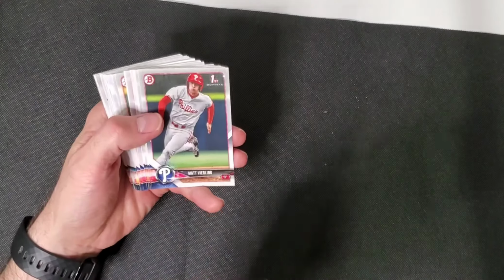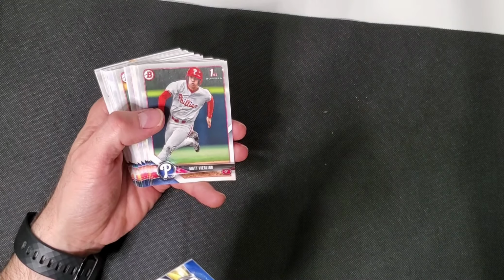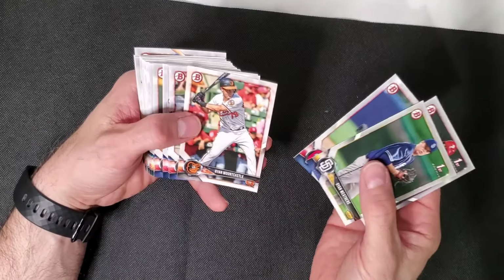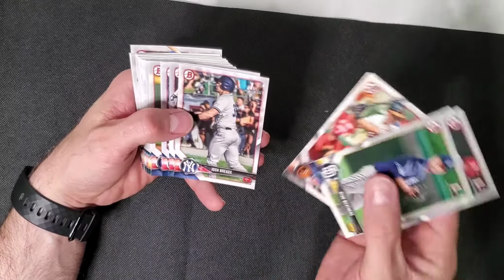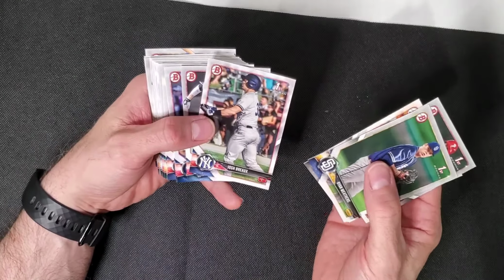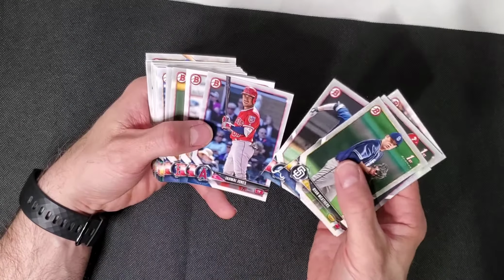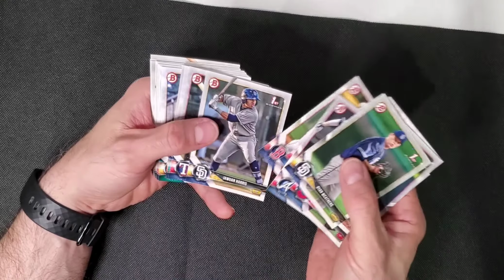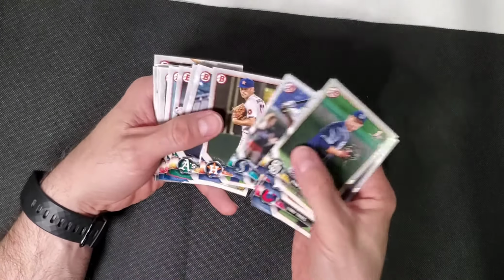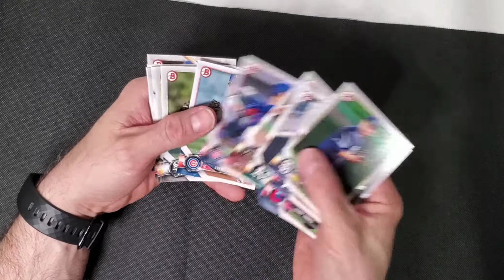So this is 2018 Bowmans. This could be interesting. These are all firsts here. There's a Mountcastle prospect card. Josh, bro. Just this year, I think there's a few good firsts. Let's hope we hit one.